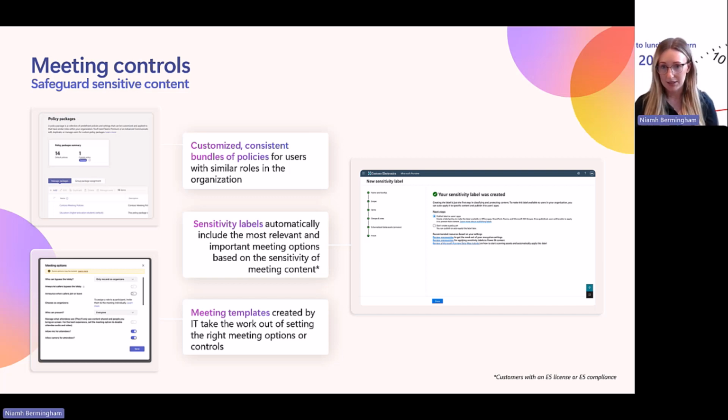You also have the ability to restrict the meeting recording so that only the organizer or co-organizers can turn on that meeting recording, giving them a bit more control. And also, if you have E5 and you're using sensitivity labels, you'll be able to turn on a sensitivity label on your Teams meeting as well. So it just gives you a little bit more security capability over and above what Teams does.